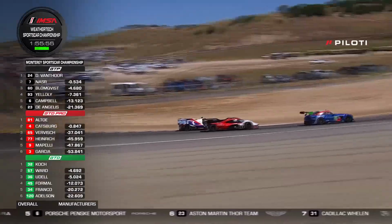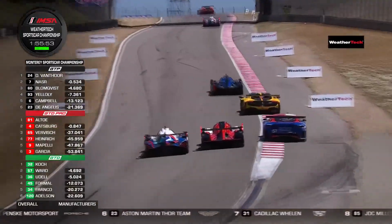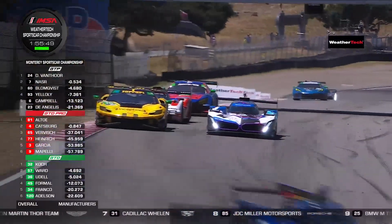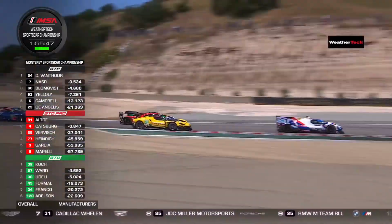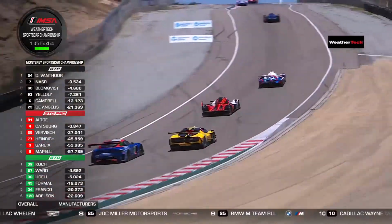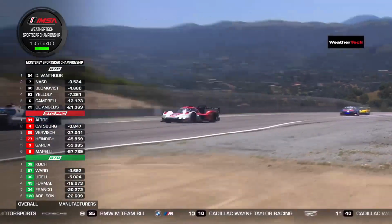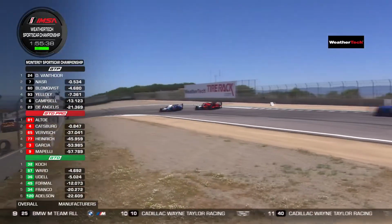Looks like as we have a battle for the lead, I think, here, John. I'll let you take that, and then we'll get back to what happened. Side by side, going up to turn number 6 and heading up the Rahal Straight, but Dries Van Tor repels Felipe Nasser for the time being, but that was traffic assisted.